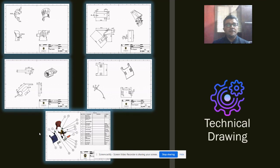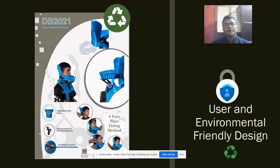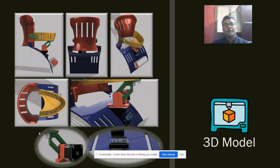Then this is our technical drawing. Then we believe that we have a user and environmentally friendly design. Then we are using plastic parts that are recyclable. All the components are also recyclable. And this is what our 3D model looks like.